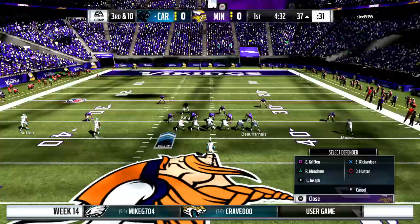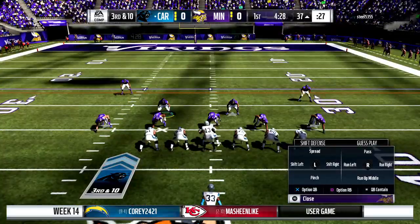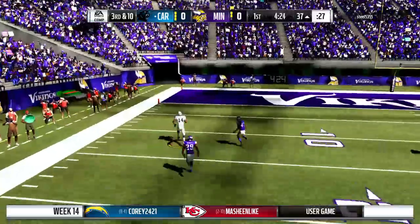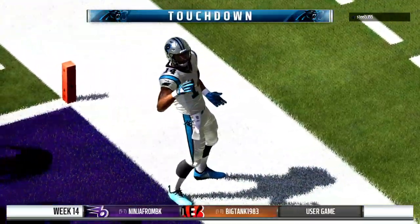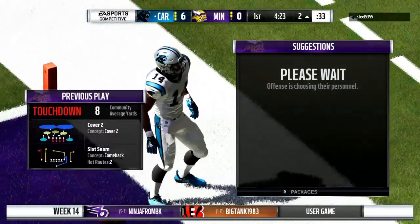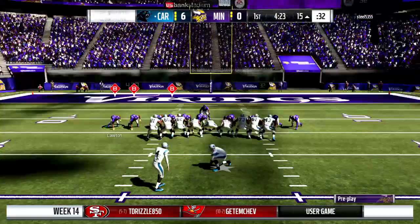Now that play was doomed right from the start. They just about ran into every defender on that one, didn't he? It felt like everyone got a piece of that tackle. He's got a man. It's Sutton that's complete. Touchdown, Carolina. Cortland Sutton, his 4th touchdown on the year. And the Panthers are going to take a first-quarter lead.